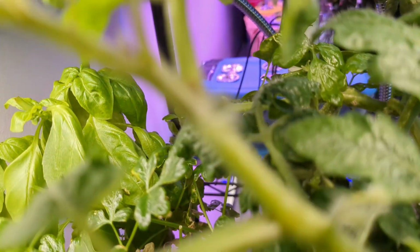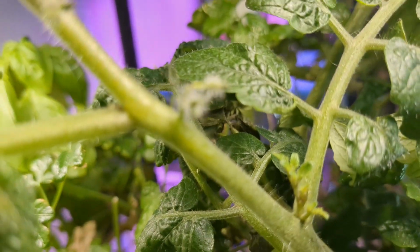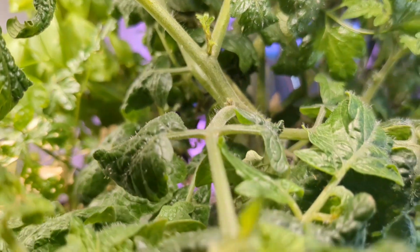So I'm going to focus on the bud. It's a little tomato bud that's going to grow tomatoes out of it. This is where your tomatoes come from, off the plant. It's pretty cool.